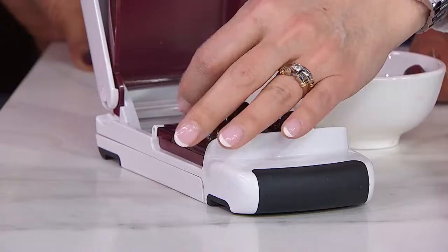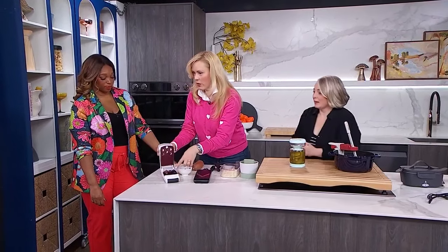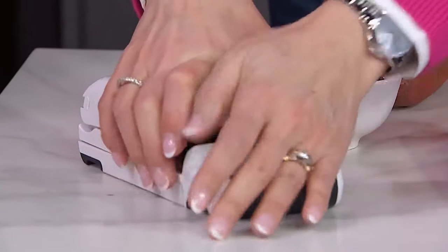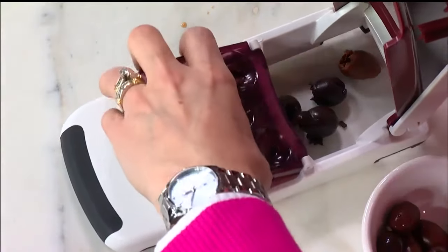But when I found this one that does the multi pitting, you put your cherries, or in this case the olives, into the little holes. I almost pitted your fingernail there. Just push down. And did you see? They pop right out. The pits are in the bottom.